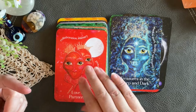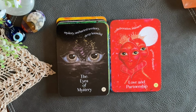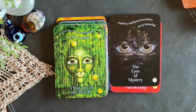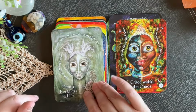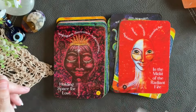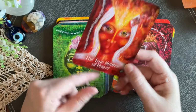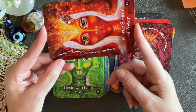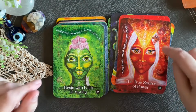So I have been playing around with this a little bit. I picked this one up because I really liked these alienish images that are on here, these guides, these creatures that she created. I really do like that they feel other dimensional to me. That was one of the reasons I picked it up. And I do like the words on here, the true source of power. We have divine will, integrity, and power versus force on the card.